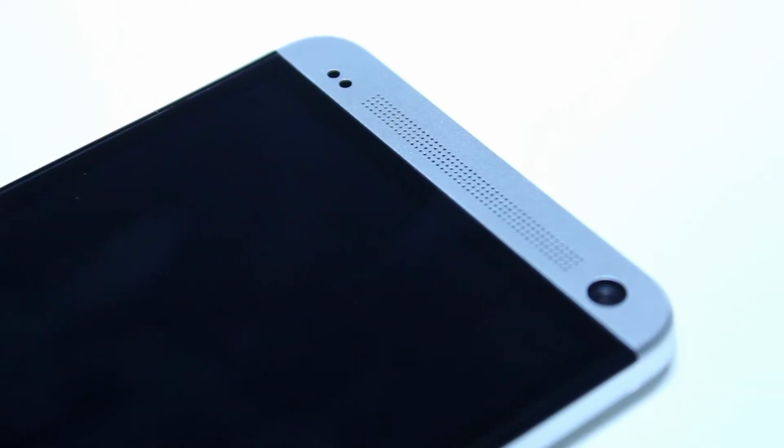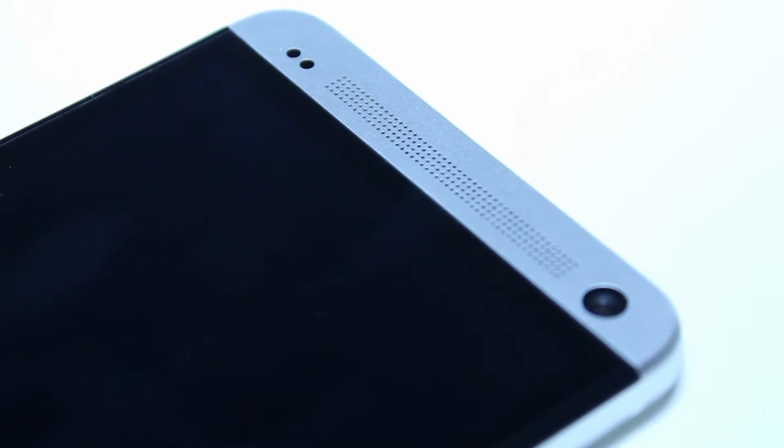The front-facing camera has a 2.1 megapixel 88-degree wide-angle lens. It's really easy to get more people in a picture or video chat with a group of friends.